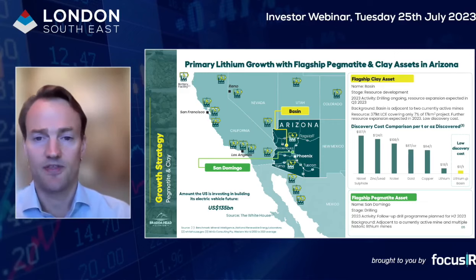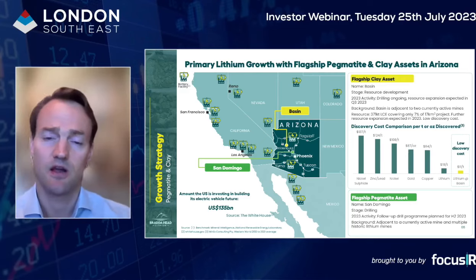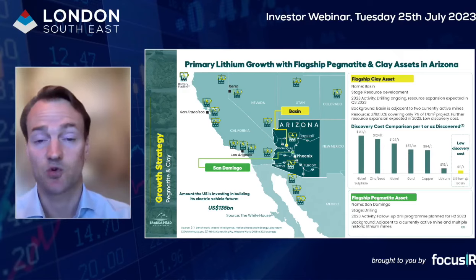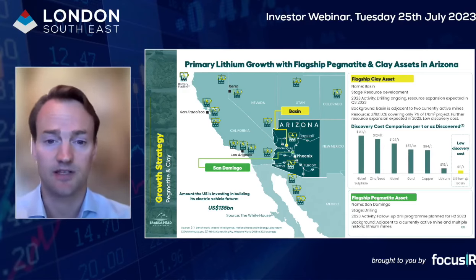You'll see on the side there, we have a very low discovery cost. It means it costs us $11 to go in the ground to prove up a ton of lithium carbonate equivalent resources at our Basin project. And right now, we're actually drilling at our Basin project. We put out a news release this morning saying we're going to have significant resource expansion later this year. And I'll run through that a bit later when we get to the Basin page. So very exciting times for the company.